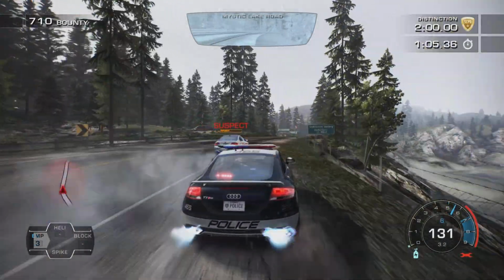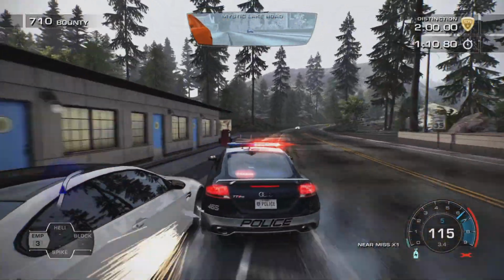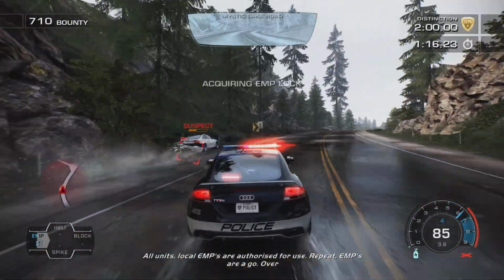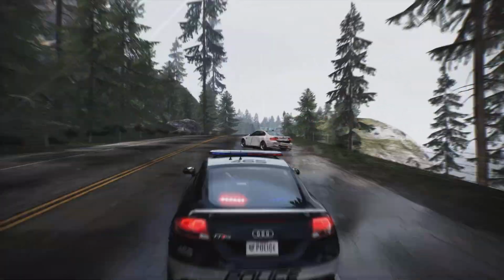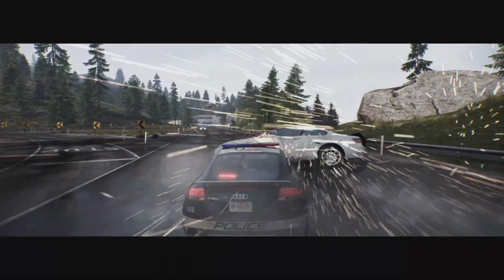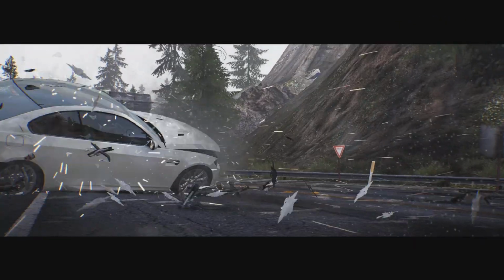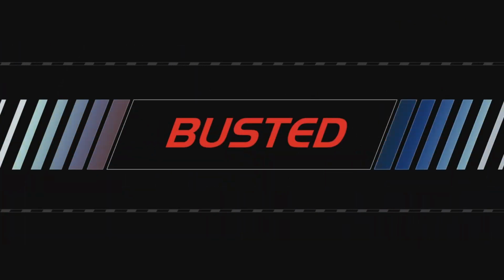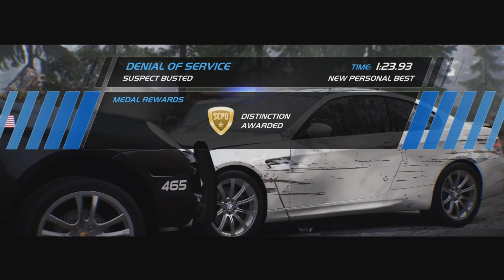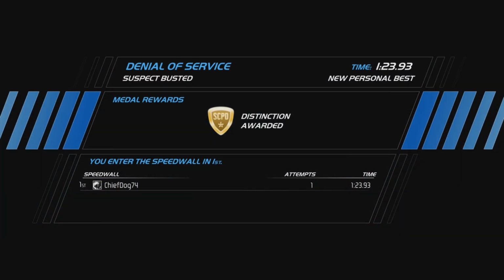I was looking for a bit of a stronger hit there, to be honest, and again, we're just trying to berate him a bit, but he's just all over us, and we end up having to slow down. We equip an EMP, he tries to avoid it, but we get the lock on, and that is him on very low damage, heavy damage for him, and we cut across, pit maneuver him, and he goes rolling over, and that is his chase down, and he is busted and presumably sent to jail. 1 minute 23.93 was the time. So we get the distinction award, which is the important part.